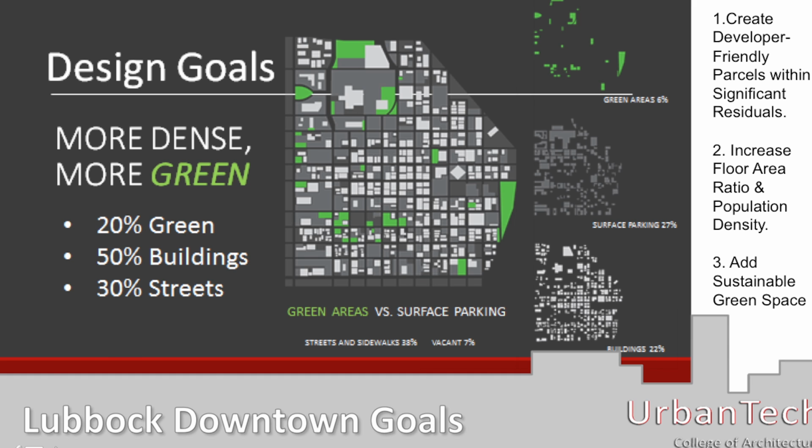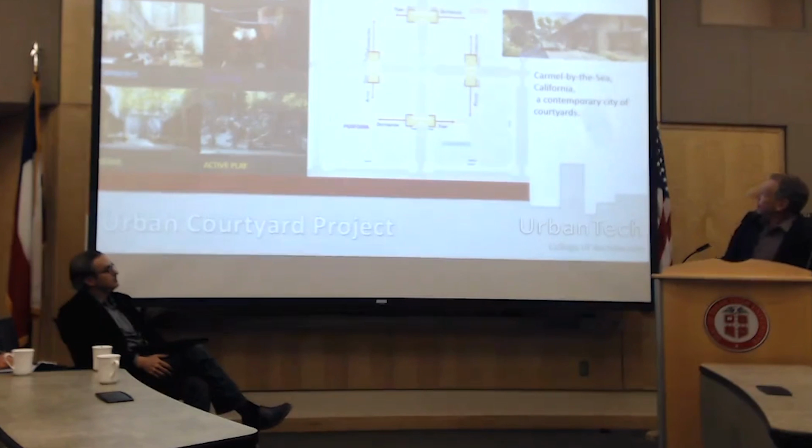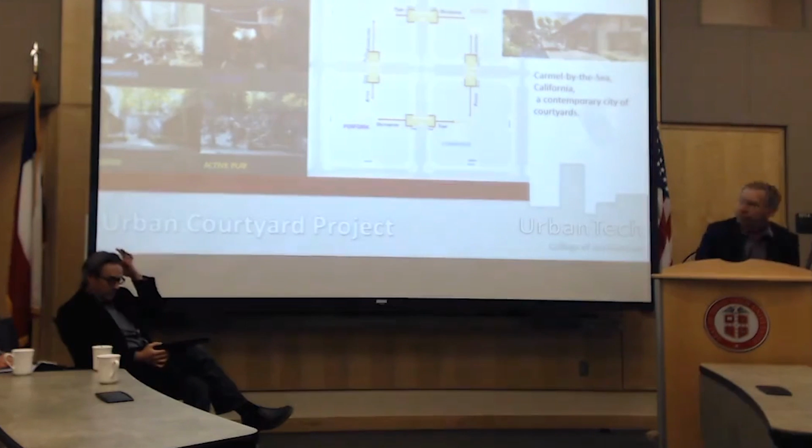So here's our suggestion. We start closing alleys at the perimeter to block the wind, keep them connected in the middle with the courtyard in the center of the block. That does a number of things for us. Carmel by the Sea is also like this. And these courtyards can take on various personalities, whether they're commerce, performance, passive, active, depending on their setting and what they're next to.